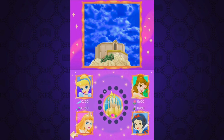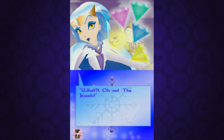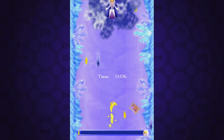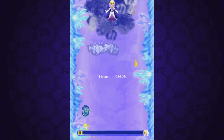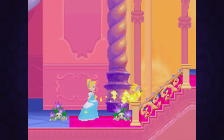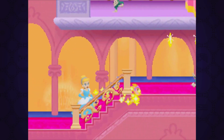Basically, the bulk of this game consists of controlling Cinderella, Belle, Snow White, and Aurora in each princess's respective world, collecting jewel shards to rebuild a castle. I won't elaborate further on the story because who gives a f***? Now, the only outlier when it comes to the gameplay happens when you enter these minigames where you have to beat a boss by, once again, collecting jewel shards. But aside from that, the vast majority of this game is doing the same thing over and over.